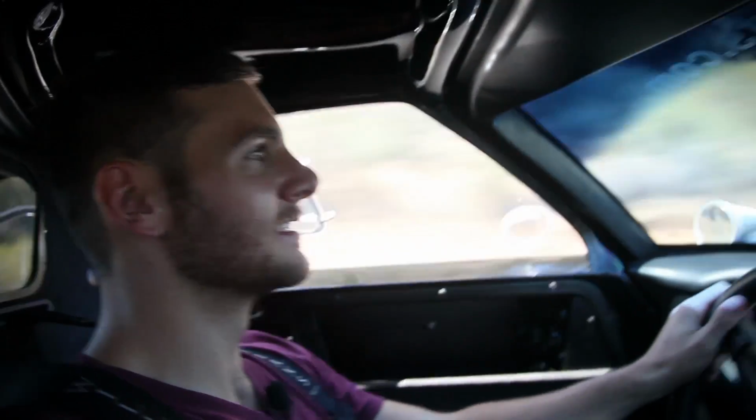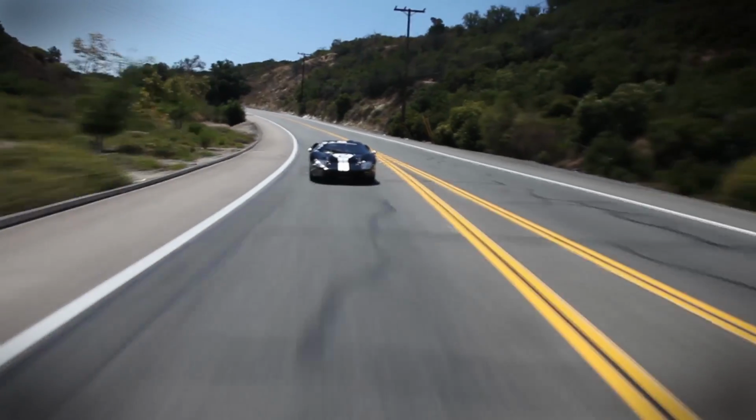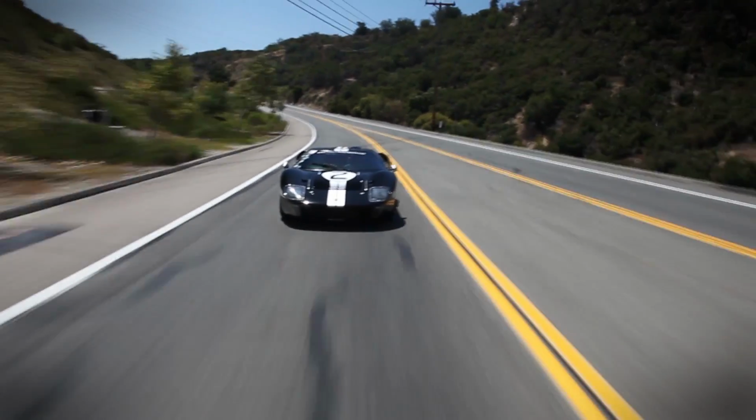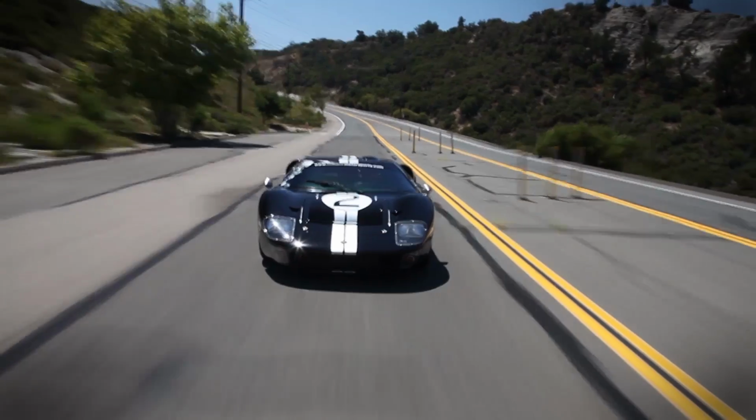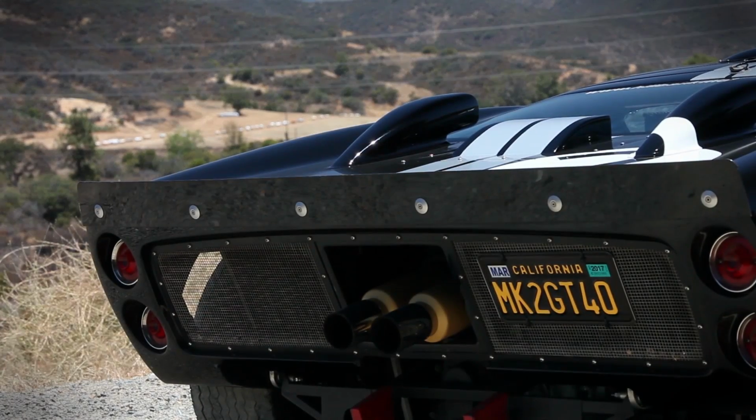Yes, please. It is loud in here, so I'm going to talk louder than I normally do. It's loud because this car doesn't have any sound deadening or any other nanny or modern conveniences, because this is a replica of the Mark II Ford GT40.